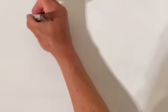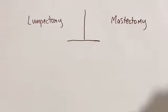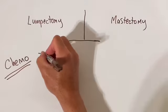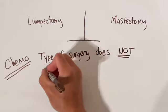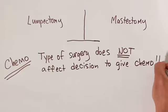Let's talk a little bit about chemotherapy. A very common misconception is that women think if they choose a mastectomy that they won't need chemotherapy. This is not the case. I like to explain it like this. You just cannot out-operate the need for chemotherapy.